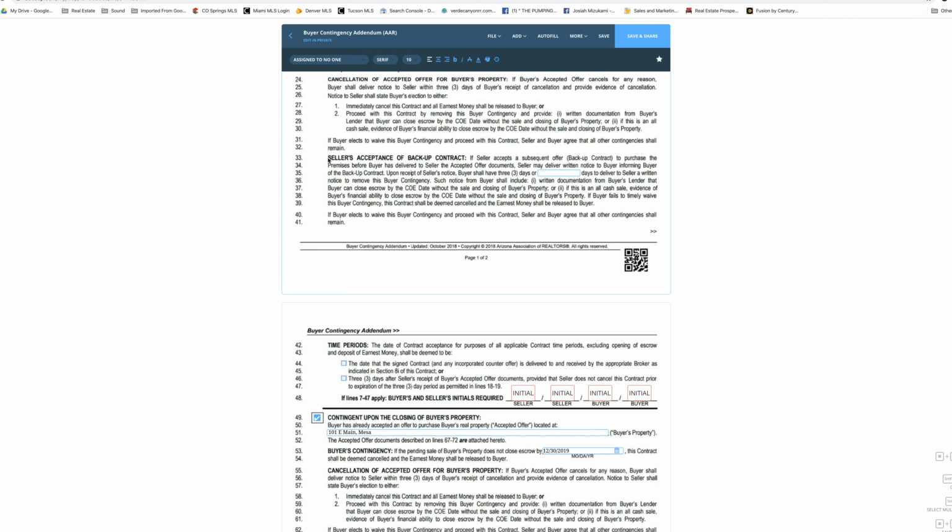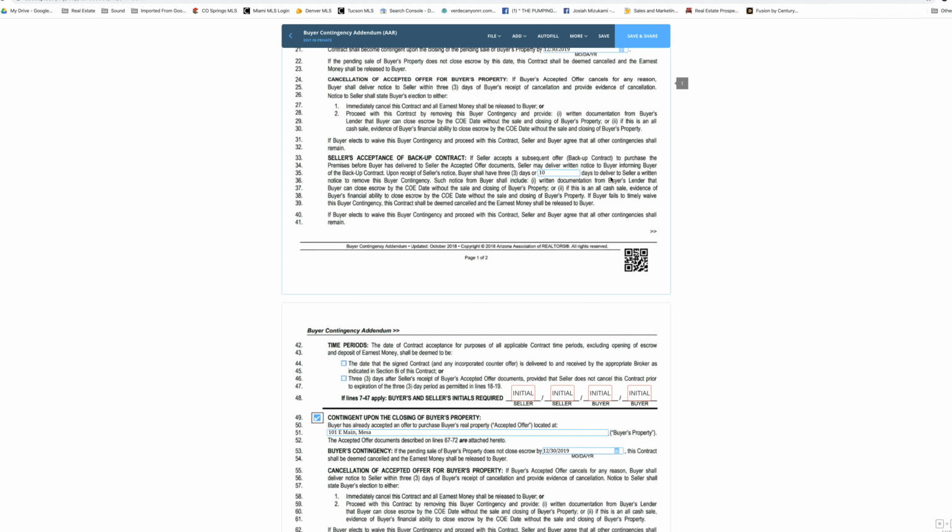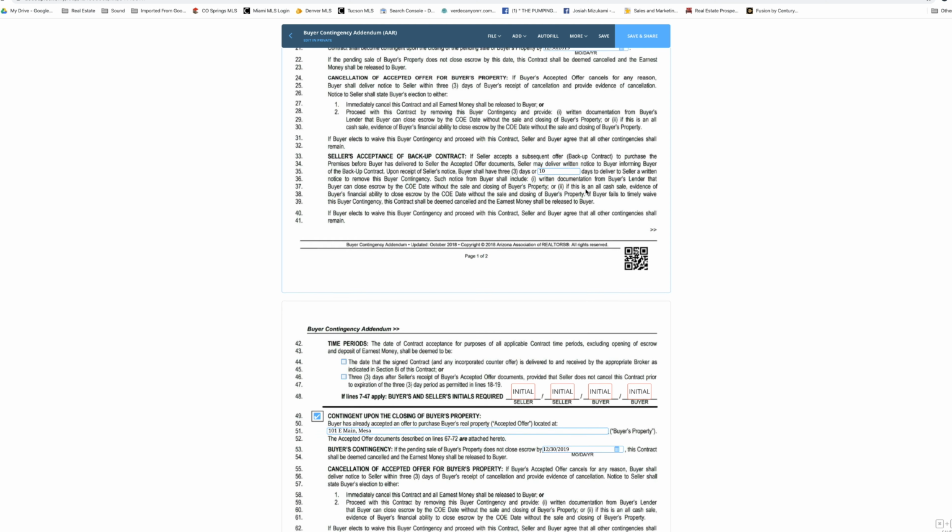Buyer shall have 3 days, and this is negotiable, you can put 10 days in here, or whatever it is, to deliver to the seller a written notice to remove the buyer contingency. Such notice from the buyer shall include written documentation from the buyer's lender that the buyer can close escrow on that close of escrow date without having to sell that other property. Or if it's an all-cash sale, it's just a proof of funds, right?